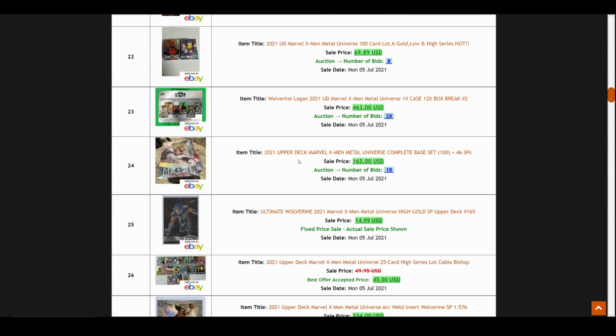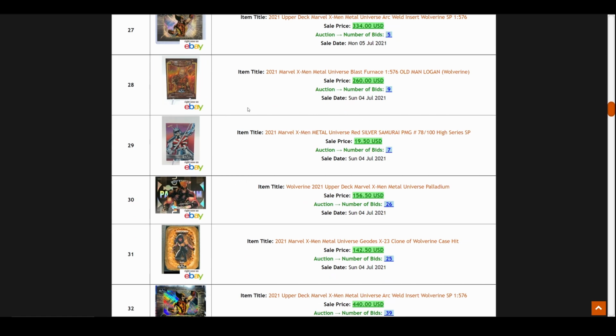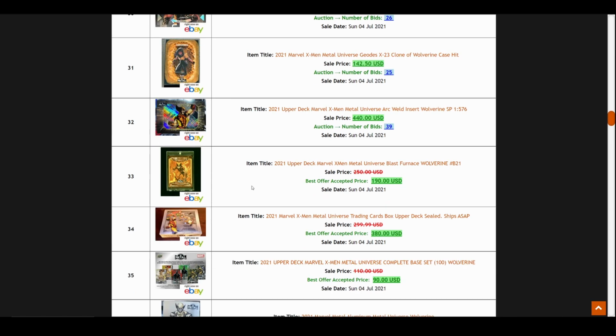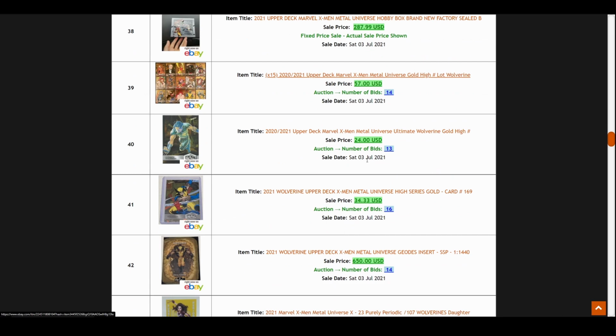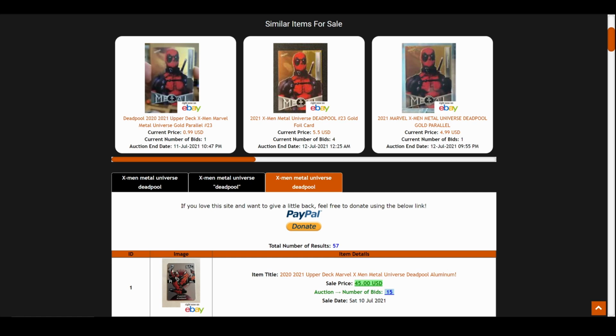There's a $6 one. Just seeing if there's anything else spicy here. There's the Arc Weld, the Old Man Logan for 260, Paladin for 156. That's a nice looking card too. I don't think I've seen just that one Wolverine Geode. There's a really nice sketch. Went for 500. That's pretty strong. My sketch card was pretty random. I got about $100 for it. So yeah, this Wolverine Geode seems to be the leader in the clubhouse for most expensive card out of the set so far at 650.